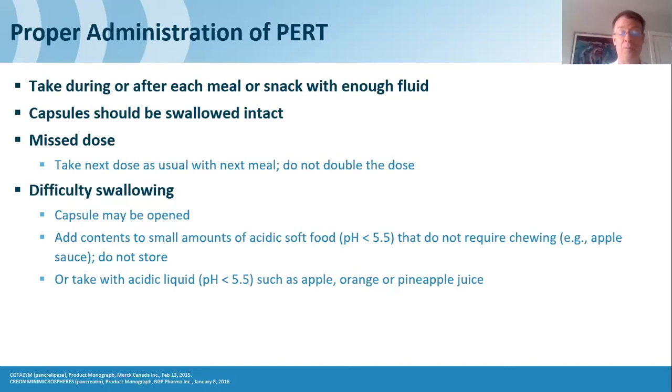So something like apple or orange juice, something that's acidic, because if you put it in food that's very basic, not basic in terms of the pH, then what can happen is the coating on the enzymes breaks down and starts working at the wrong place. So if you do take it with food, you want to take it in food that is a little bit more acidic and soft.